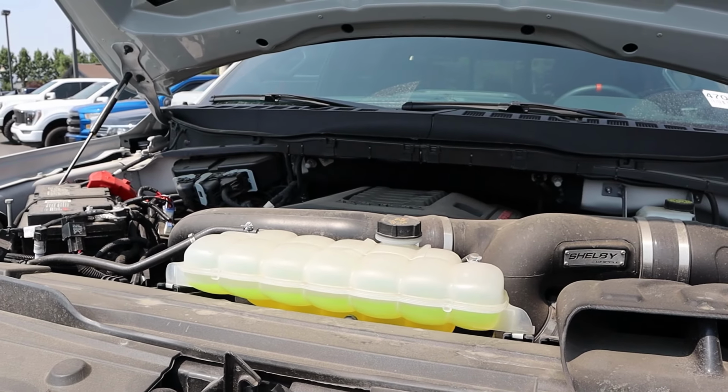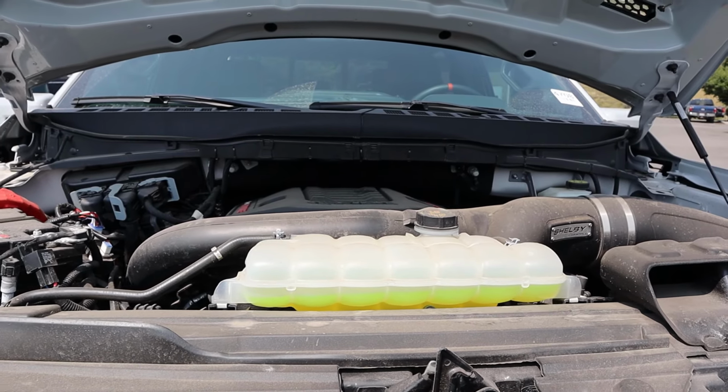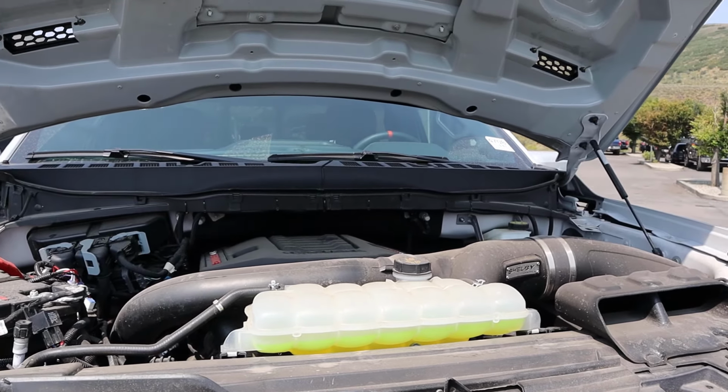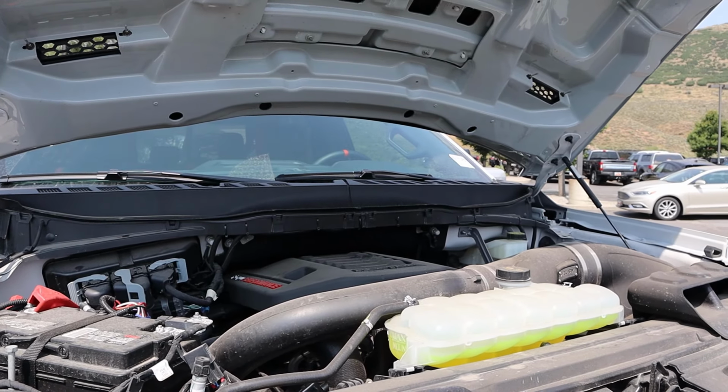Powering this is a twin-turbo 3.5-liter V6 that goes through a 10-speed automatic transmission. Now, Shelby has tuned this and upgraded some things, so now it produces over 525 horsepower and over 675 pound-feet of torque.